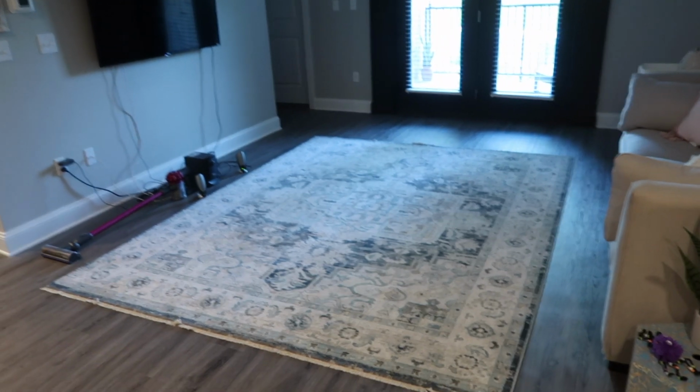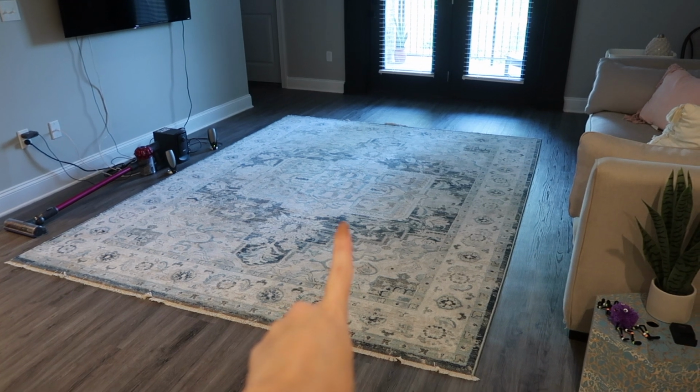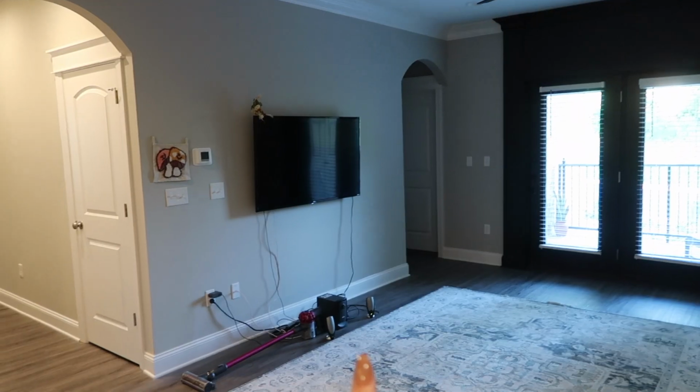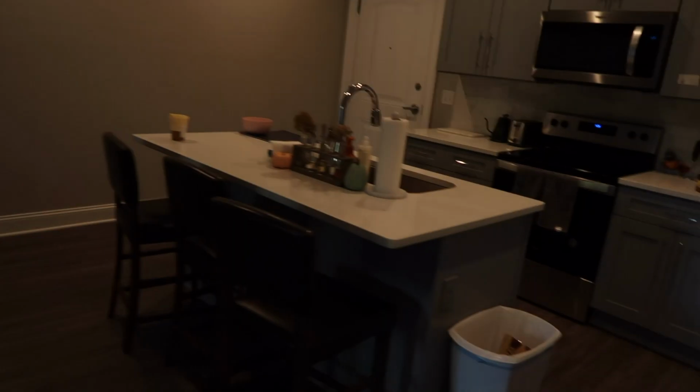We don't have a ton of furniture out here yet, just because we haven't gotten anything, but this rug my dad got from Ollie's, so shout out to my dad, came in clutch. We have the TV, vacuum cleaner, because why would you not have a vacuum cleaner out here? Out there, we have our little patio area. It's super small, but if we want to sit outside and take in the beautiful views of bushes, we can do that. Then this is our kitchen.